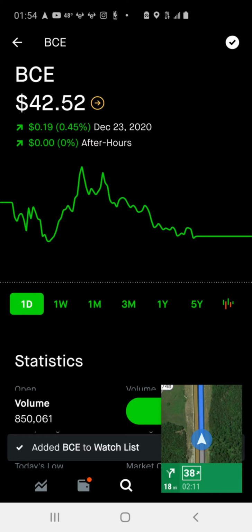Then we got BCE. This here will be a new play. I've never swing traded this one, but I was looking at this dividend yield, 5.78%, $38 billion market cap. Still has a 20% upside. 16 analysts, 44% hold, 44% buy. And basically the network improvement that can result from BCE's fiber to the home buildout will result in wireline share gains and margin improvement.